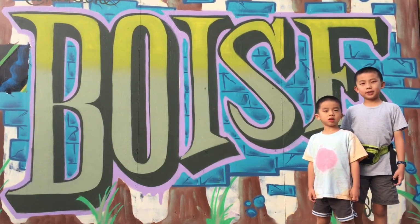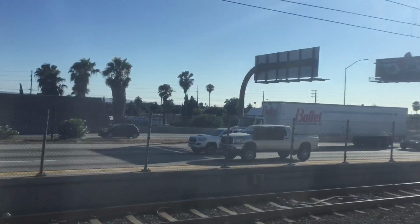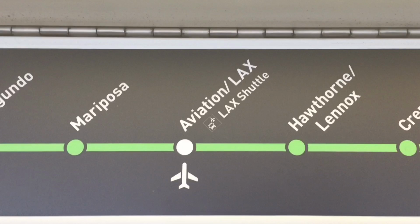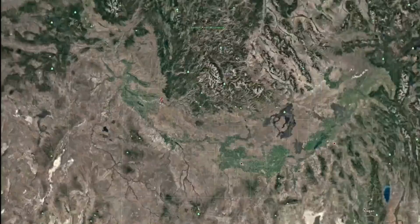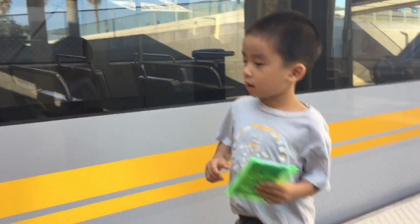Buccaneers! We are in Boise, Idaho, and we are going to show you the fun things you can do here. We are at the Norwalk Metro Station, and we are going to take the Green Line to LAX. We will be flying to Boise, the state capital of Idaho. Hurry, brother, let's get in the train.